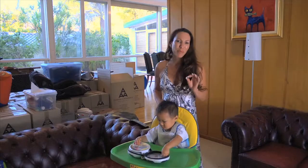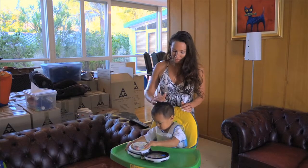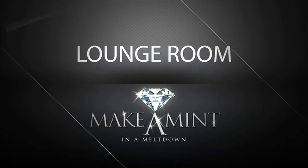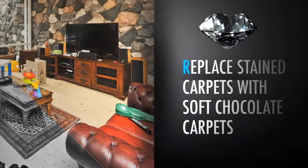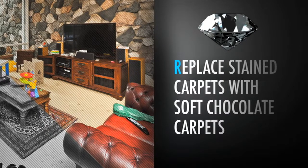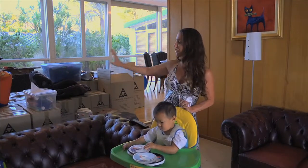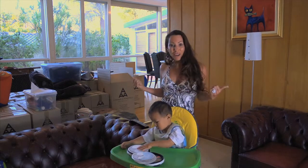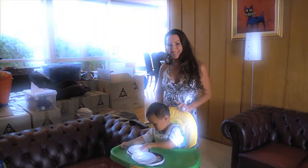Let's check out what's happening in the lounge. The clients have three beautiful boys. Here's little Wilson, and the carpets are light, so you can see they're extremely stained. They're not practical for children, so we're doing a soft chocolate carpet so you don't see the stains here. We're going to change all the flooring here, repair all the windows that are old. You can see the clients in the middle of moving. They've got 1 day to pack, so they're shipping out and we're shipping in.